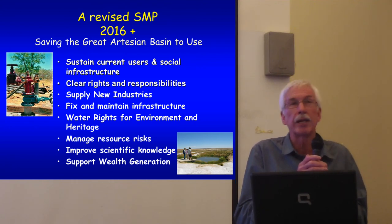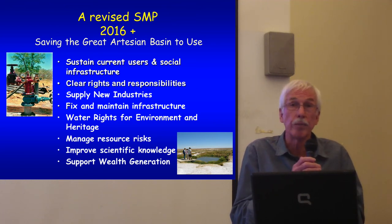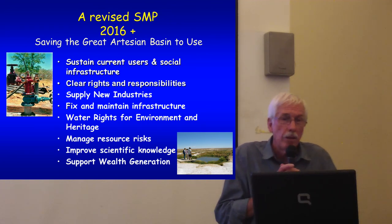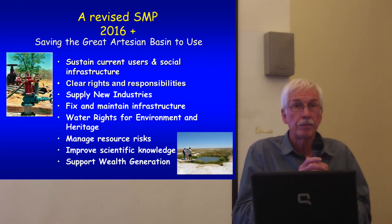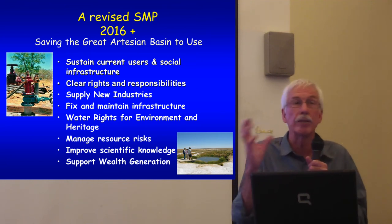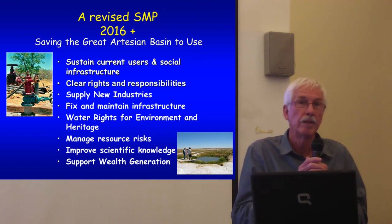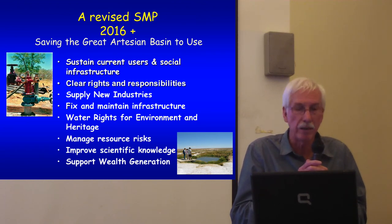There's a lot of new industries. I could do a whole other session on the coal seam gas industry, for example, or on petroleum or on shale gas or any of those sorts of things. There's all kinds of things happening. One of the biggest things is we must fix and maintain the infrastructure in the basin. All that we've invested, about $500 million now, it's estimated that the water delivery infrastructure, not counting the mining industry, just the pastoral industry, is worth about $2 billion. So we can't just let it fall into disrepair. As I said before, it'll continue to fail. It just does.